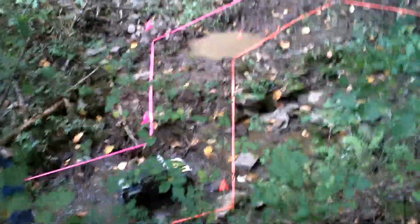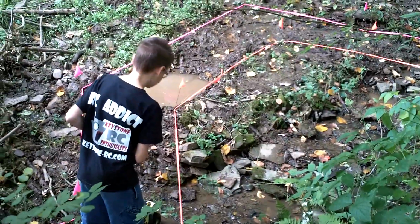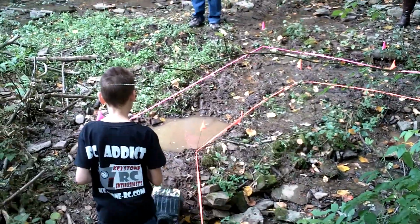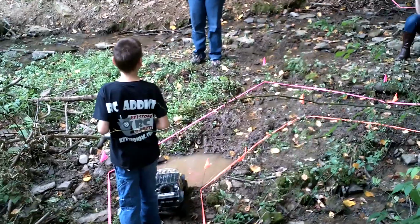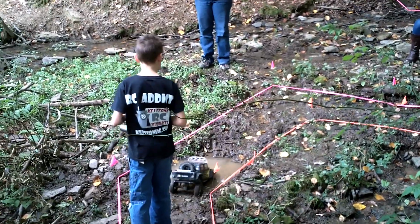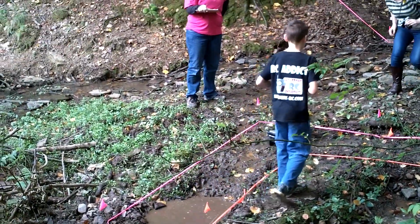Gonna do in these holes. I hope my waterproofing holds up. That's a boundary. Watch where you're going. Throttle! Watch where you're going.